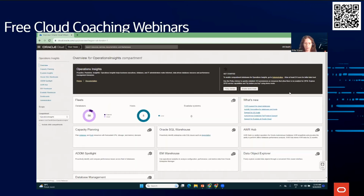There's one thing that I forgot to say. If you are an OCI tenant, you can have this environment by enabling demo mode. By enabling demo mode, you will have fake data, not your real data, but you will have data here, and you can navigate and try by yourself. You will have an environment pretty close to the one that I used today. You will probably miss something from Exa, but all the rest will be there.